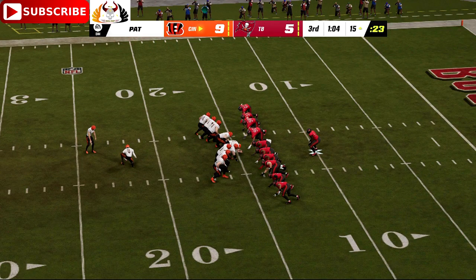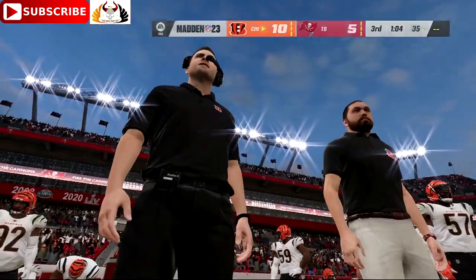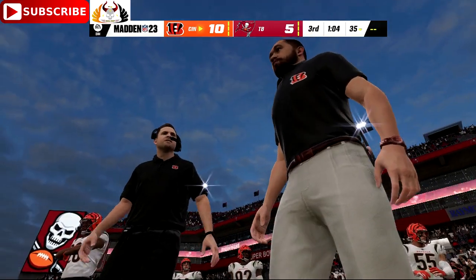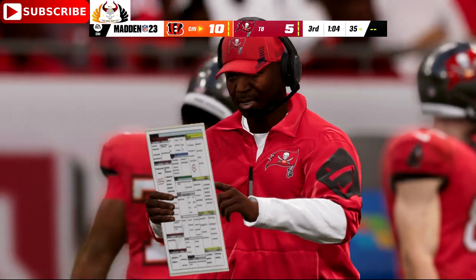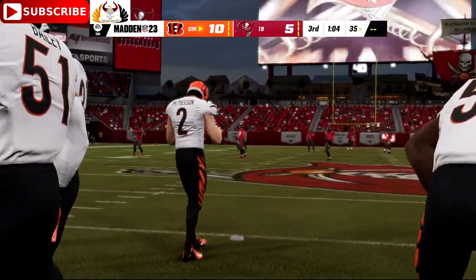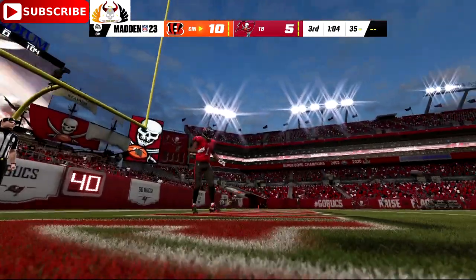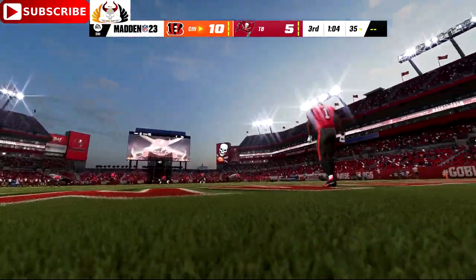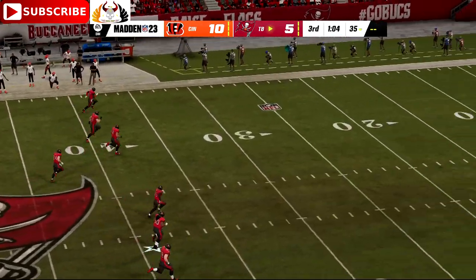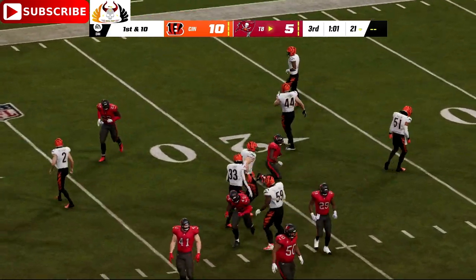Evan McPherson for the extra point. And the lead is up to 5. A drive that time of 6 plays. And it's finished off with a Cincinnati touchdown. After the touchdown, McPherson on to kick this one away. Taken at the goal line. And he'll get it up across the 20 to the 21-yard line.